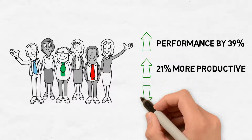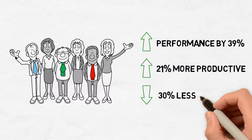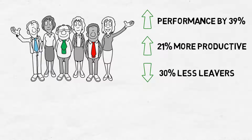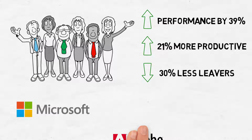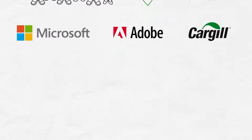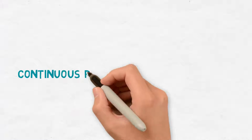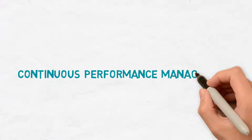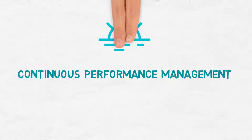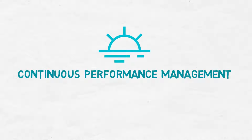That you could reduce the number of employees who leave you voluntarily by 30%? Well, all these benefits have actually been achieved by organisations such as Microsoft, Adobe, and Cargill, who have adopted a few simple practices known collectively as continuous performance management. Over the next few minutes, we're going to explain what continuous performance management is and how you can adopt it and reap the benefits in your organisation.